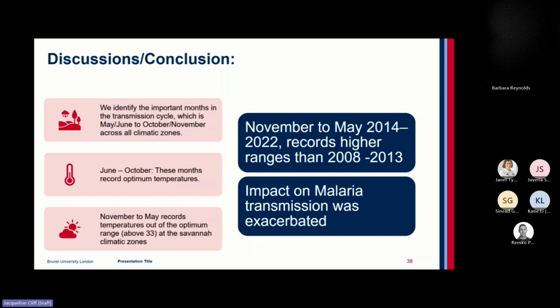And so this is just the first part of the analysis that's done. We are going to use more sophisticated statistical analysis to understand what exactly went on between the period, and then also do modeling studies to see the effect of the climate variability on malaria.